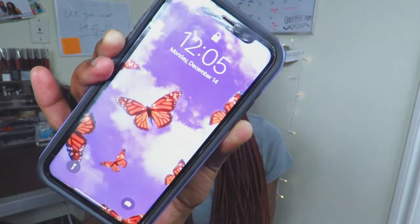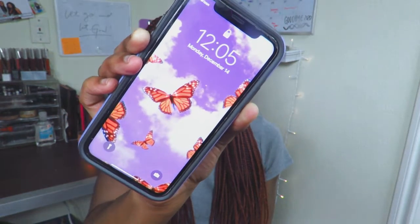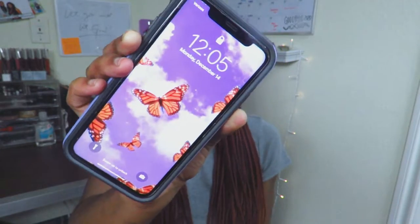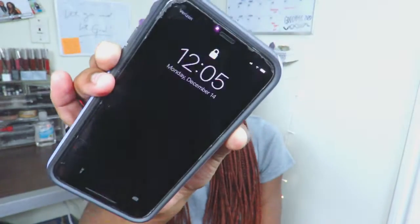This is what my lock screen looks like. My wallpaper I got off of Pinterest, I believe, and I literally just looked up butterfly purple aesthetic background. My entire phone has this purple aesthetic going on, and y'all will see that whenever I unlock it.